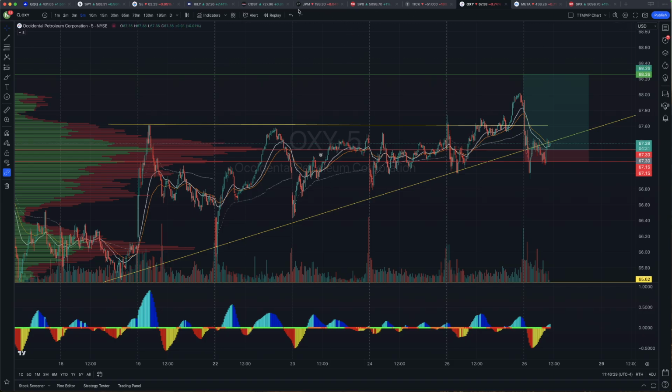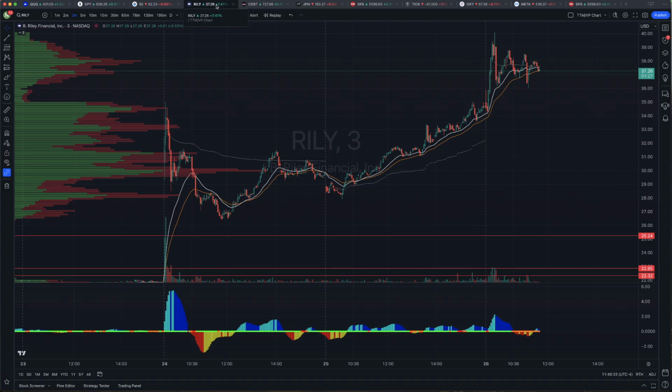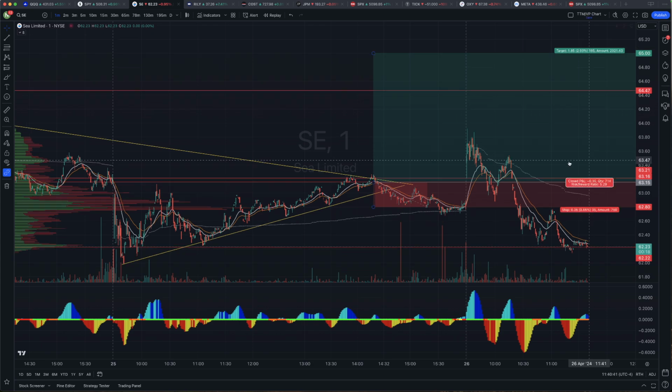Okay, so we talked about Oxy. Costco was a great trade. Nate has been smoking it, and the rest of the room's been smoking it on Riley. And then SE is the one that is just not working.